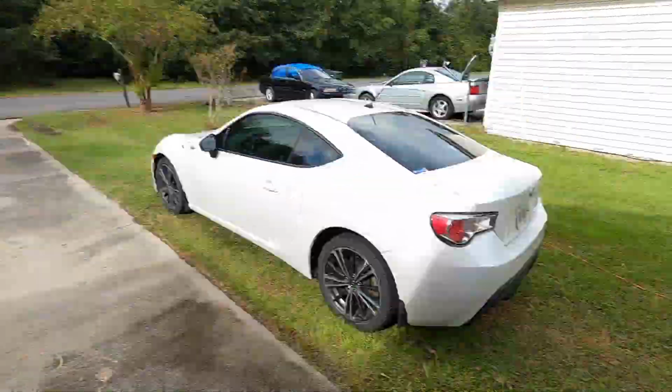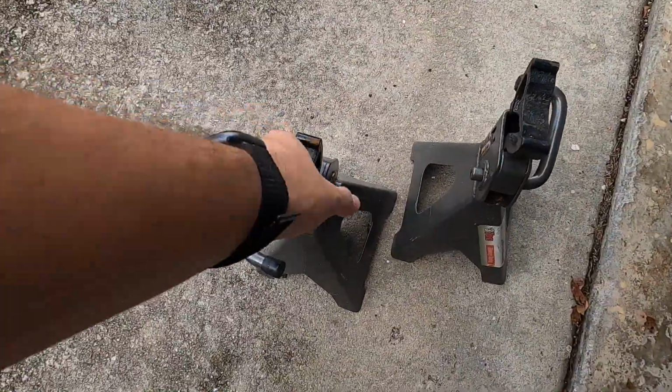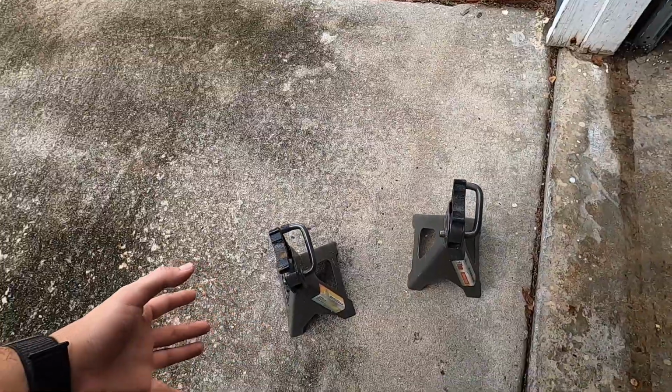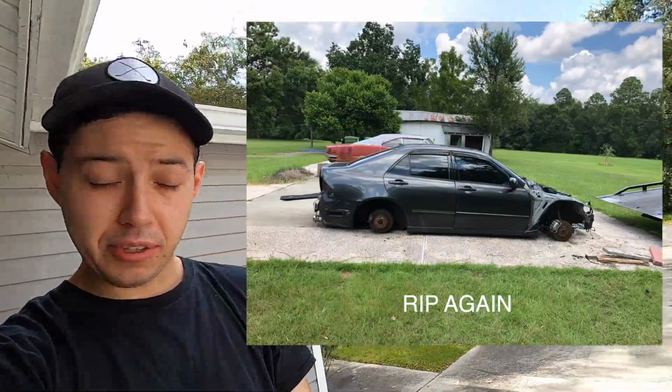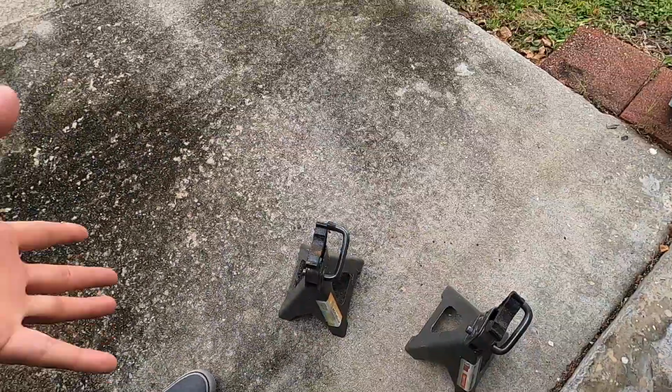So I'm actually going to Harbor Freight to return these old jack stands. You probably already know about this, but the Pittsburgh jack stands from Harbor Freight had a recall, so I'm going to return them. I got rid of that like a month ago, and these are pretty much just sitting here. It's just an excuse to drive the car.